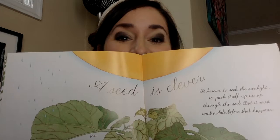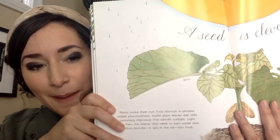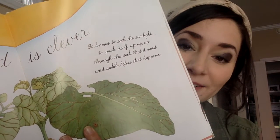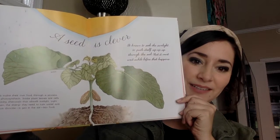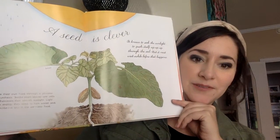A seed is clever. Think about if you know what the word clever means. Think about it. Clever means really smart, and sometimes it means smart in a tricky kind of way. Okay, let me zoom out and you can see this whole page. Look at this. This looks like a bean plant. Oh, yep, there it is. It is a bean plant, but like fully grown.